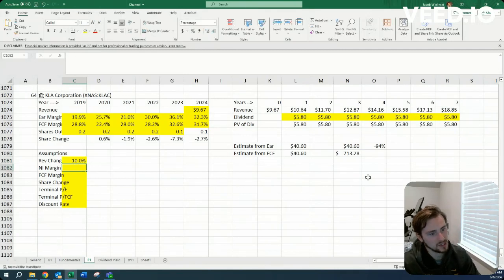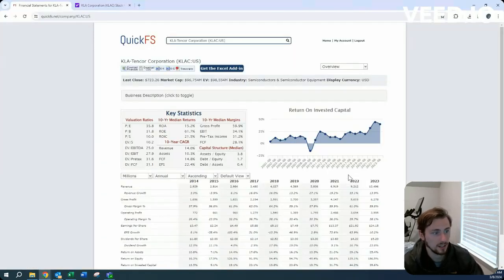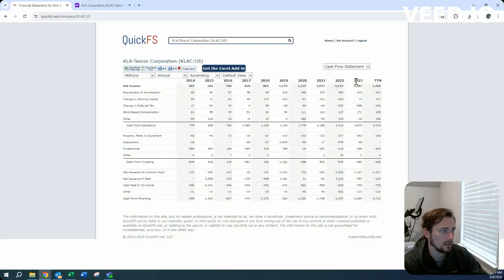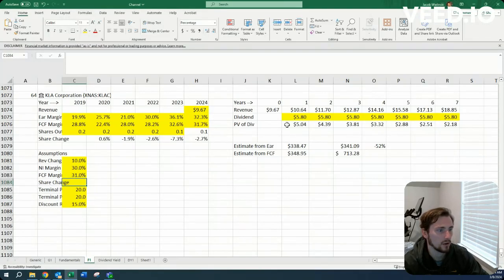Let's say 10% a year, with a 20 price to free cash flow at the end of that 7 year period. And then on the margin side, it's been very high recently. I'll probably push towards the heavier end of these averages, let's say 30 and 31%. And then on the share change side, let's see, they're at 100 billion, so 1% would be about 100 million. That doesn't sound right. Wait. 1% of 100 would be a billion, so probably not paying more than 1%.